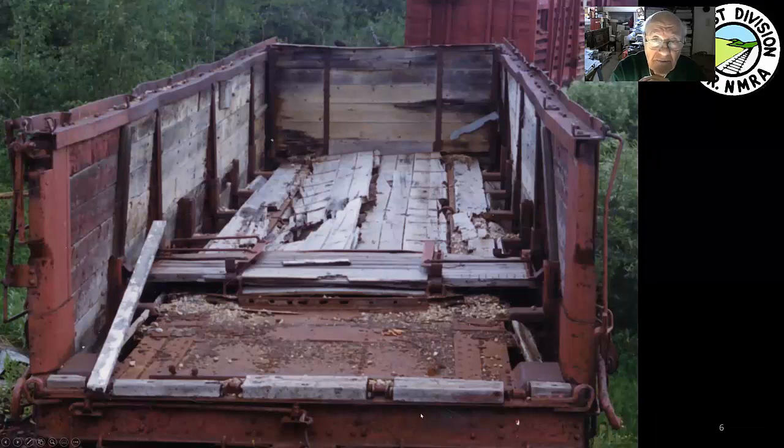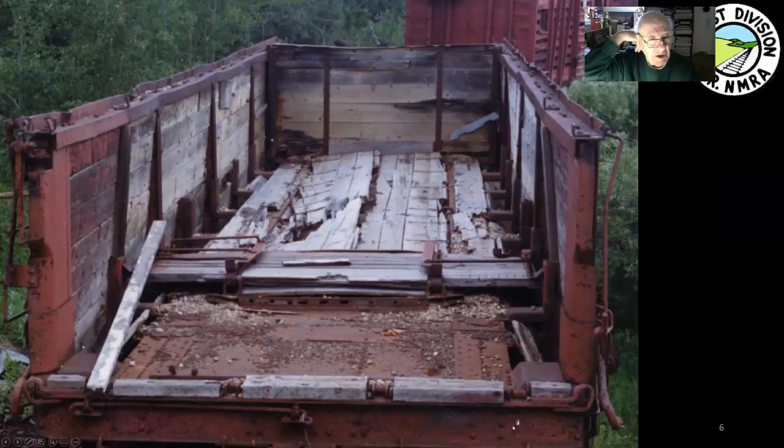For side dump, there was a big metal plate hinged at those 4 places, and the metal plate carried over to the car in front of it, so that you could pull a big plow through these cars, and I'll show you that later too. Okay, the next slide.